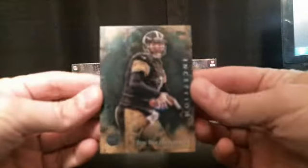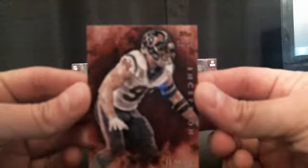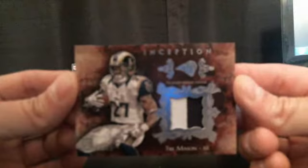We got Ben Roethlisberger. Got J.J. Watt, number 30 of 50 for the Houston Texans. And S.W. Rick. For the St. Louis Rams, we got Trey Mason, number 5 of 10. St. Louis Rams, 5 of 10 for vintage card buyer. Nice little hit.